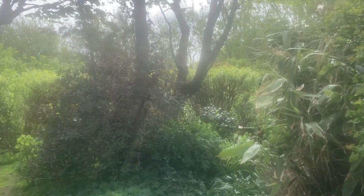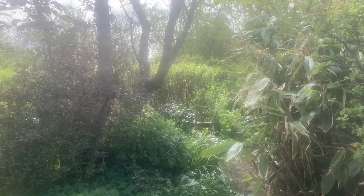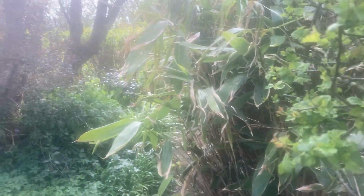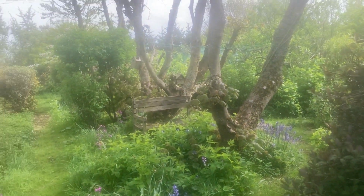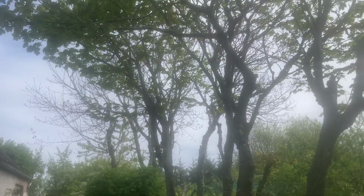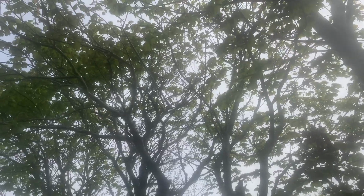Morning. It's May the 5th here in the far north food forest, and we'll just have a bit of an update on how things are growing. And looks like Weasley's come to join us. You can see most of the trees and hedges are out now. The sycamores slowly come in one by one.